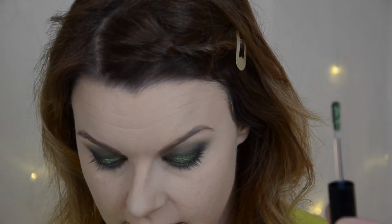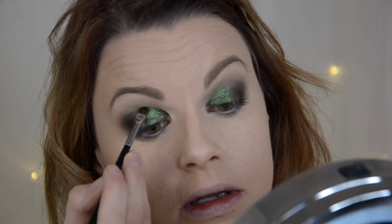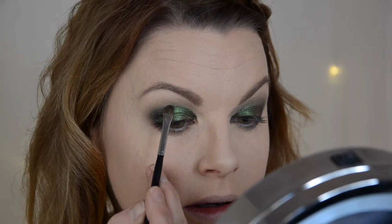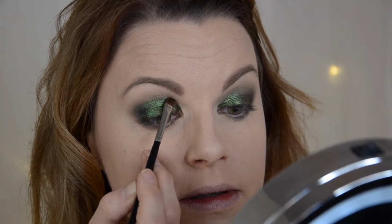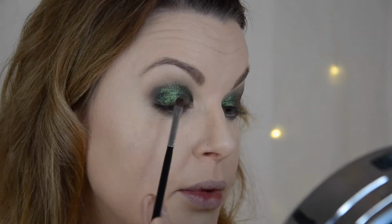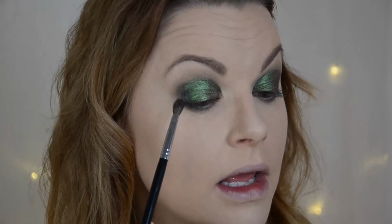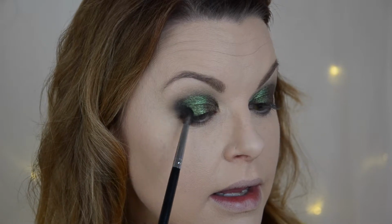To take this, and I'm going to take a smaller brush to be a little more precise. It looks really pretty, this one. So now I think it has dried down, and now I'm going to take that black from the sleek palette, and I'm just gonna deepen up the outer part right here again.